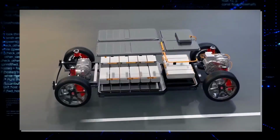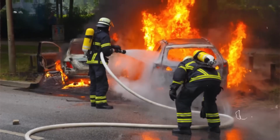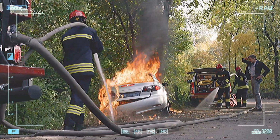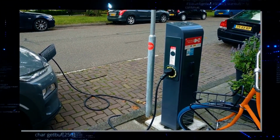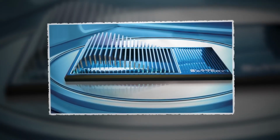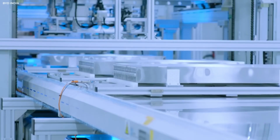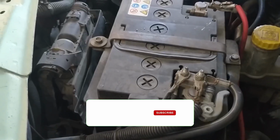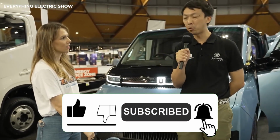The second is safety. Nickel and cobalt-based batteries have a dangerous flaw. They can overheat and catch fire. In extreme cases, they can even explode. Many EV owners have seen stories of battery fires, making safety a top concern. And thirdly, supply issues. The materials used in traditional batteries come from a few specific regions. Cobalt, for example, is mostly mined in the Democratic Republic of Congo. This has led to supply chain problems and ethical concerns about how these materials are sourced.